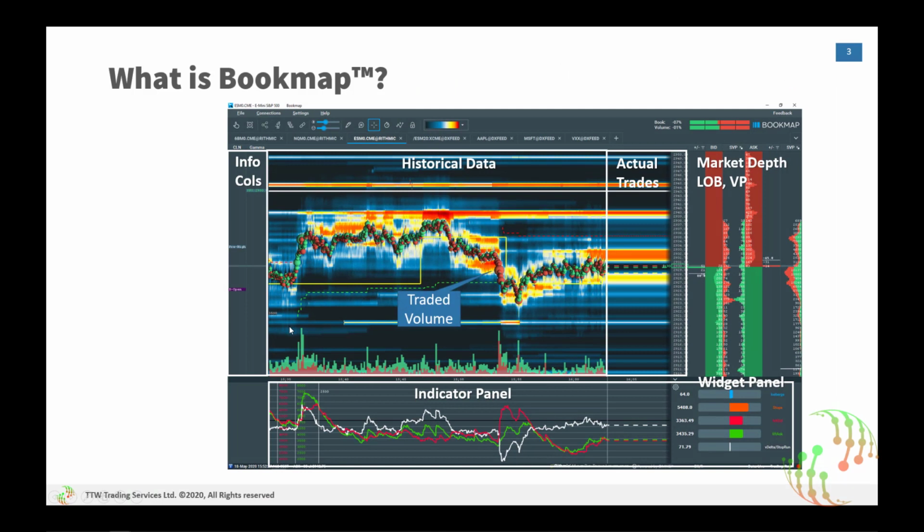A few words about Bookmap for those of you who are not familiar with this platform. Allow me to spend 5 minutes just to give a very brief overview about Bookmap. Conceptually, Bookmap is built from the ground up to be an order book and order flow visualization tool. It is the best trading software which is able to simplify an overwhelming amount of data for the trader. The main difference between Bookmap and other trading platforms is that other platforms simply add some sort of heat map to an existing DOM.